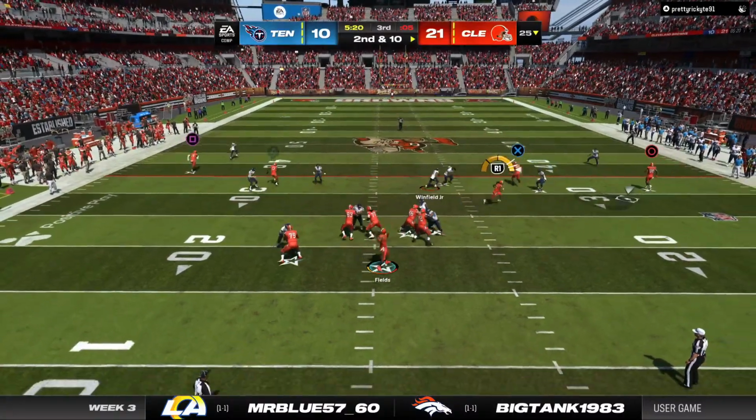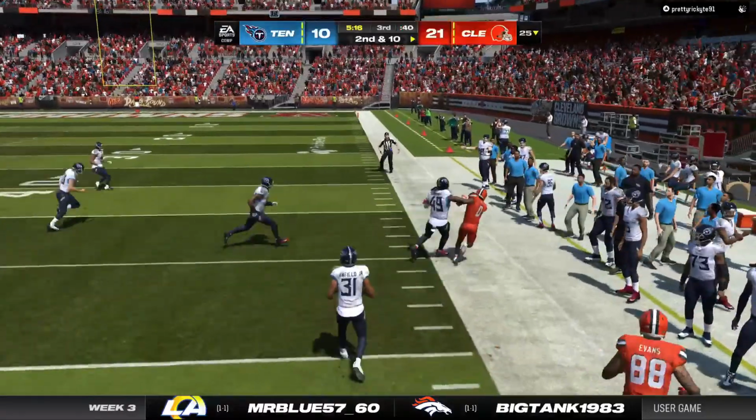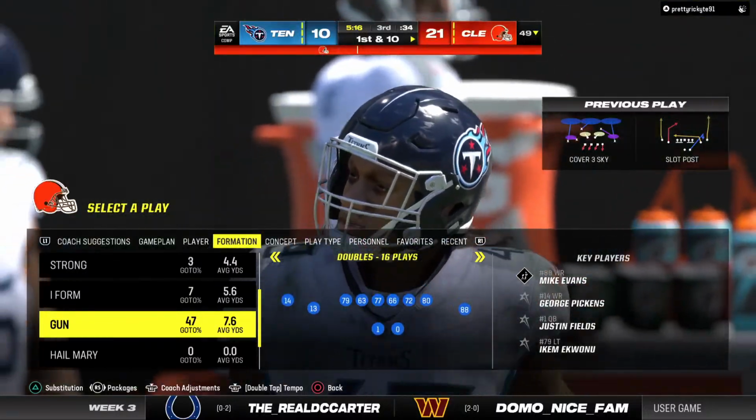To throw is Fields. And he's got his man on the out route. And he'll go out near midfield at the 49. The catch and run good for 24 yards.